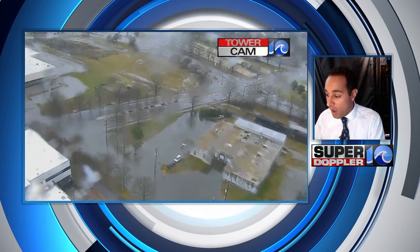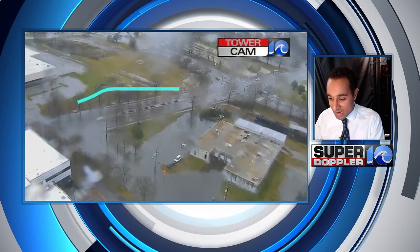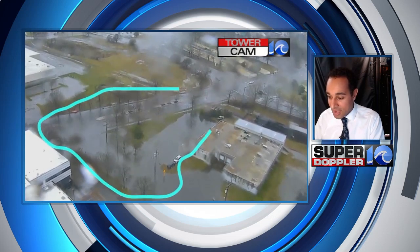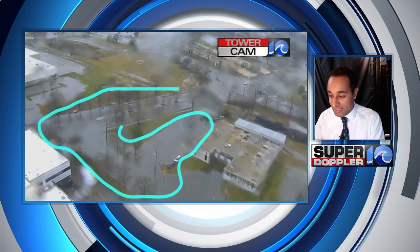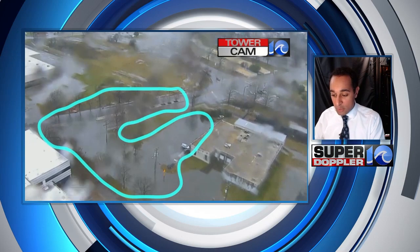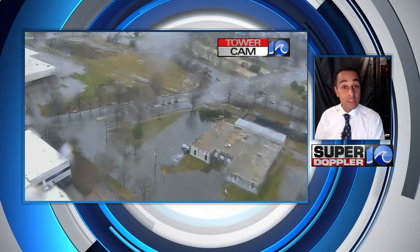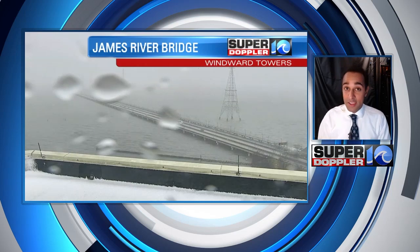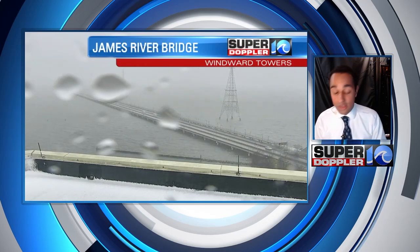You can see the water on the road. Look at this area here. It's completely flooded also along this parking lot here in front of our building. You can see the grass right there, but look at all of that flooding that's happening right now across the region. The water is going down slowly but surely, but that's what we have in at least that area in Portsmouth. But into Newport News and around the Denbigh area, we're seeing the snow starting to mix in.